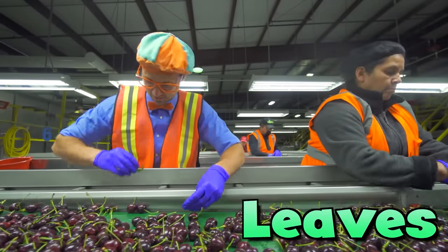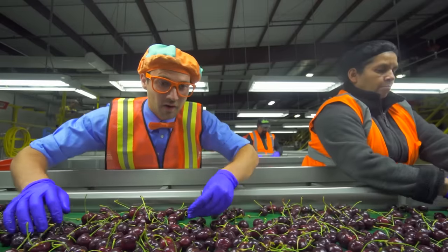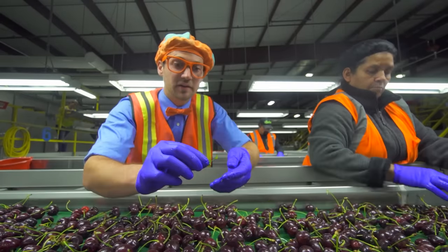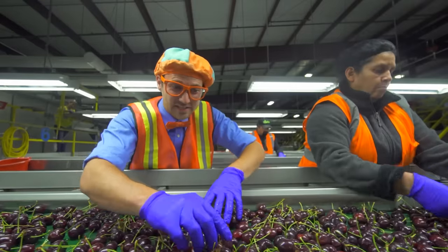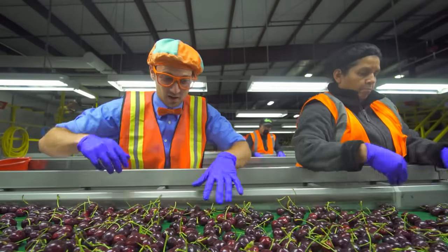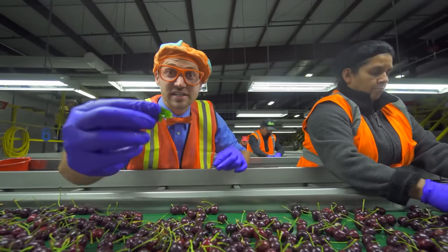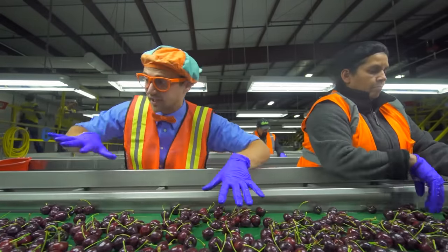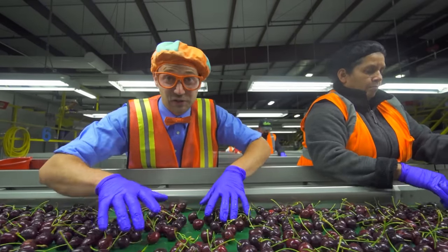I'm looking for leaves and throwing them away. Here's one. Yes, another leaf. Good job. Okay, so now we make sure these cherries are nice and clean so then they can go down the conveyor belt so then they'll be nice and ready for you to eat.